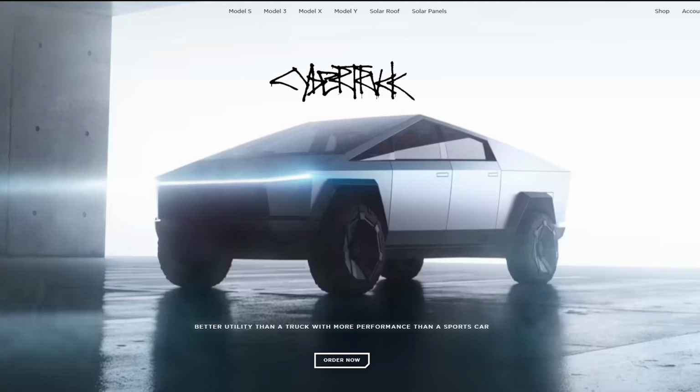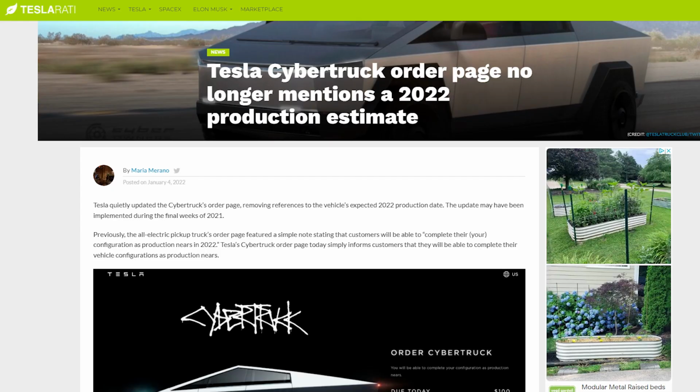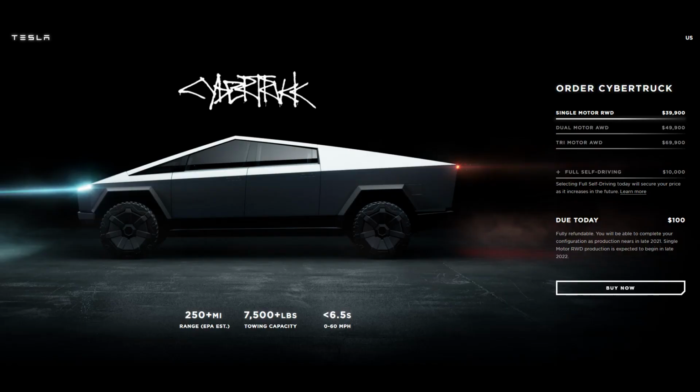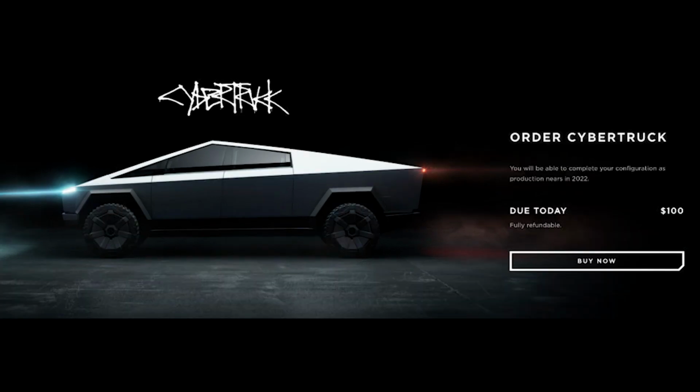But right now, if you check out the Cybertruck's order page, Tesla has removed the references to the vehicle's 2022 production dates. Now, this update probably started at the end of 2021, and previously, maybe a year ago, the Cybertruck's order page was very different. You could actually configure and pick dual motor or tri-motor, etc. But then they deleted that, and they only had the deposit number and also the 2022 production date.